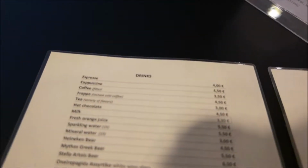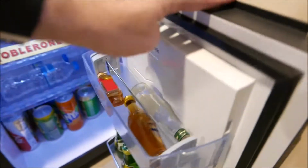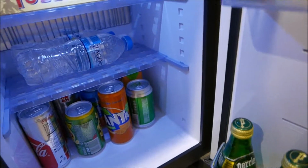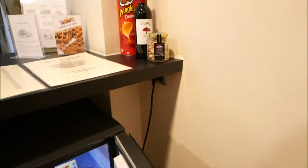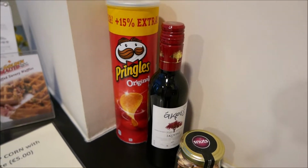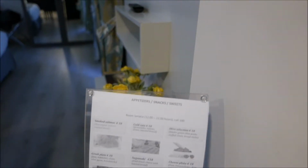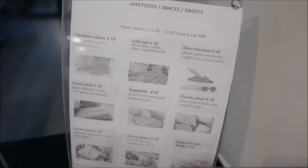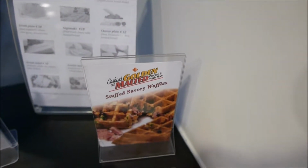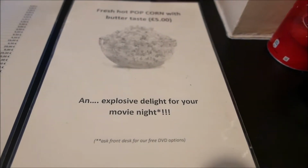They do have a mini bar, so we can take a look at the contents and the prices. And they have a selection of spirits and mineral water, wine, and soft drinks, and a chocolate bar. Additionally, you have some Pringles chips, some nuts, and some Greek red wine, which does not require refrigeration. And room service is apparently offered here, and there's a relatively small menu, but it does include a classic burger and perhaps some waffles. And you can apparently also purchase some popcorn to watch movies with.